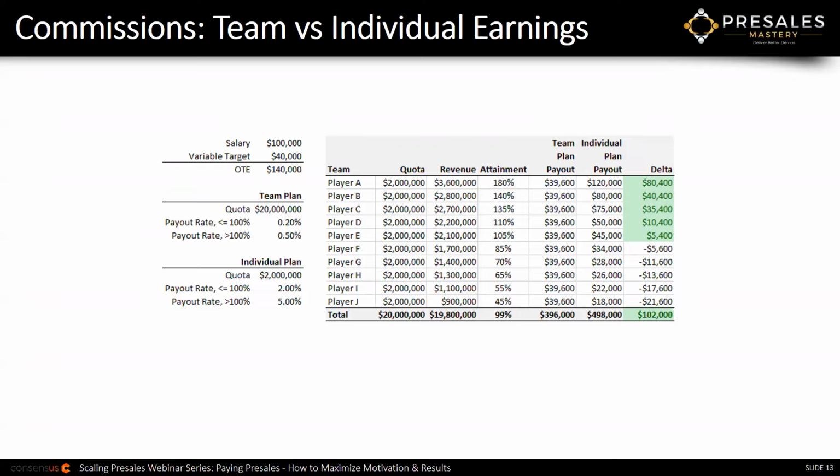So they're each holding $2 million in quota, which means their payout rate up to on target is going to be 2%. Again, 2% times 2 million, $40,000. And their accelerator is the same 2.5 times multiplier, giving them a 5% payout on over 100%. So what I've done here is model out potential revenue and attainment percentages for each of these team members, half of which I've said have exceeded their targets and half of which have not hit their targets.